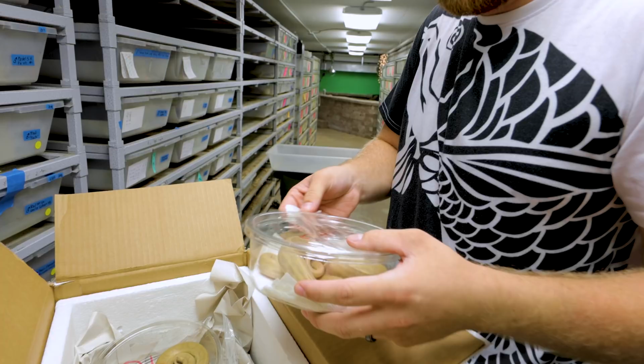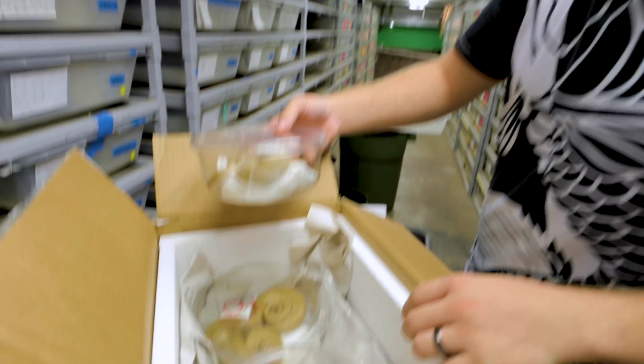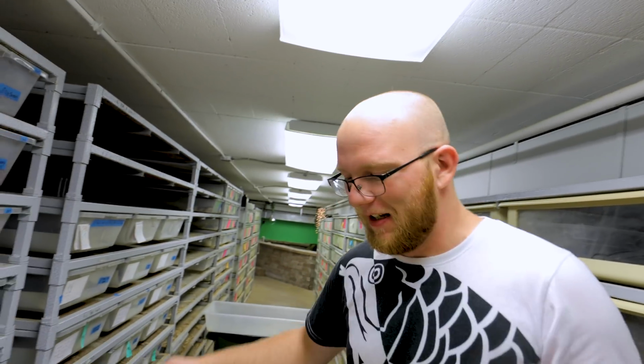Yeah, these are the T-positives. You told me that they were going to be very different, and you were not kidding me. They're cool, right? I absolutely love them. I'm so excited to start this project. I know.